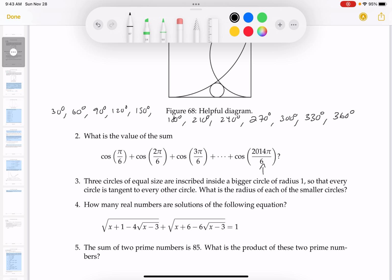But what are you going to get? You're going to get root 3 over 2, 1/2, 0. 120 would be a reference of 60, so minus 1/2, minus root 3 over 2. Just trying to get one cycle down. 180 is actually going to be, for the cosine curve, minus 1. 210 has a reference of 30, and that's going to be minus root 3 over 2 now. Let me make sure I'm doing that.